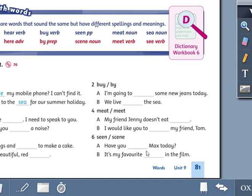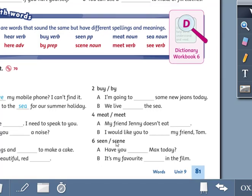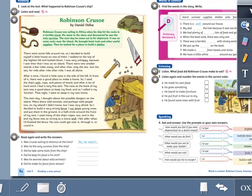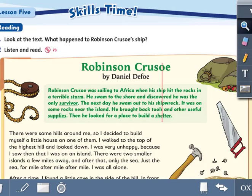Have you seen Max today? Have you seen, S-E-E-N. And the last one, it's my favorite, scene in a film. Okay, let's go to our story. It's about Robinson Crusoe. Let's start reading to know who is Robinson Crusoe.